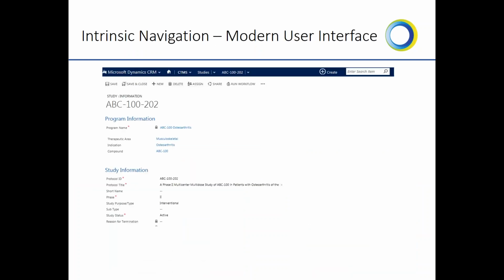Systems. We built our CTMS to be light and modern, and really easy to navigate. We built this in a way that someone who knows about clinical trials really wouldn't need any training on how to get around the system.